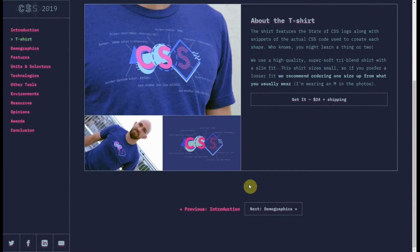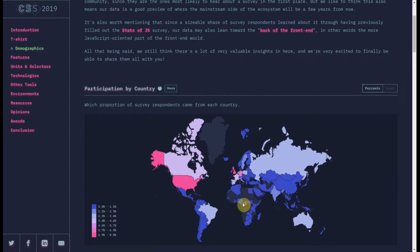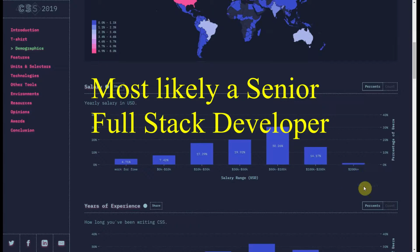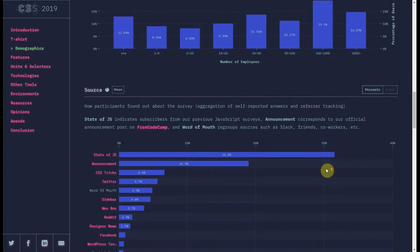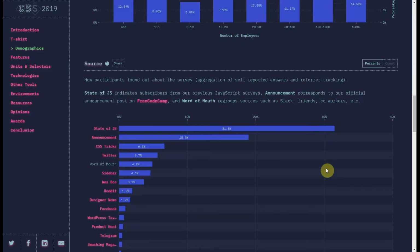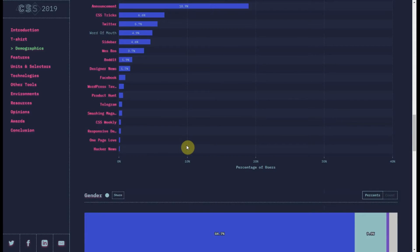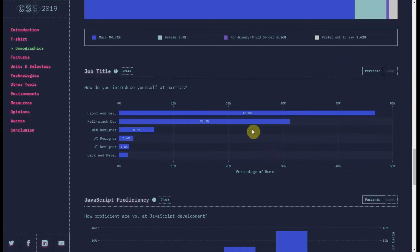Yes, it's really cool. The survey starts off by looking at demographics, where over 11,000 people participated from 135 different countries. Salary, and look at that, someone makes over $200,000 doing CSS. Wow, that's intriguing. Sources of CSS information, where they get the information from. And look at this, males dominate the survey, a small percentage of females. I was surprised. I thought it would be more equal.